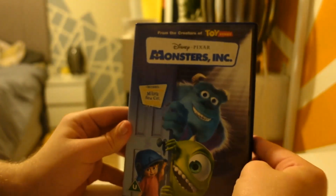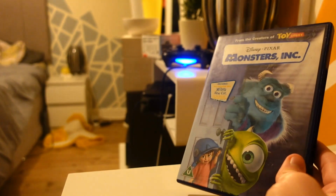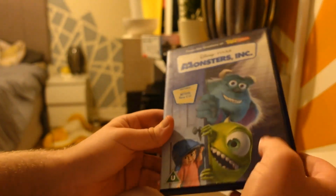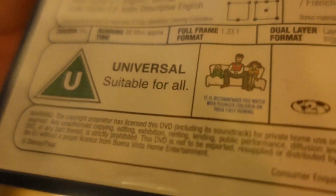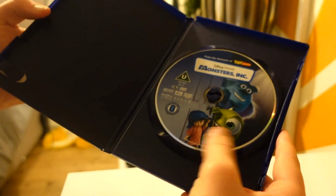Next up is Monsters Inc., my favourite Pixar movie of all time. Just very nostalgic to me as well, with Mike and Sully on the front and Boo there. It's rated a U. It's the side, there's the back. The total running time is 88 minutes. Here's the disc.